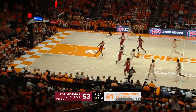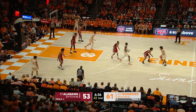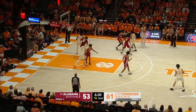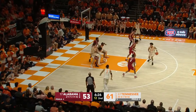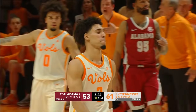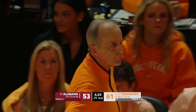Here comes Gillespie the other way, with Tennessee up 61-53 with 6:38 to go. Almost all the 50-50 balls have gone the way of the Vols. Gillespie able to chase that one down. I contend they've got most of the 60-40s as well. Here's the Vols driving with Boswell, flipping it to the left corner, but there was no Vol there. It goes out of bounds, and possession will go back to the Crimson Tide. That is only their 6th turnover of the day.